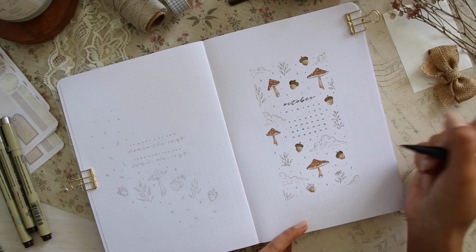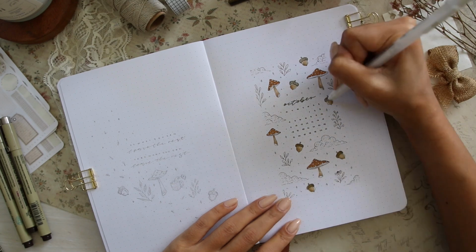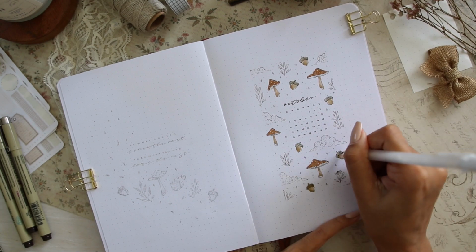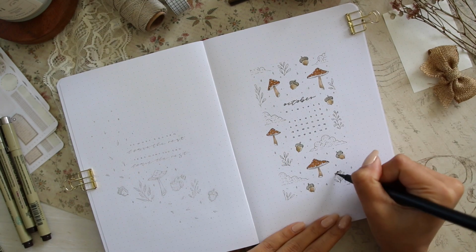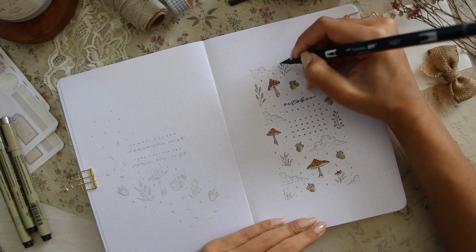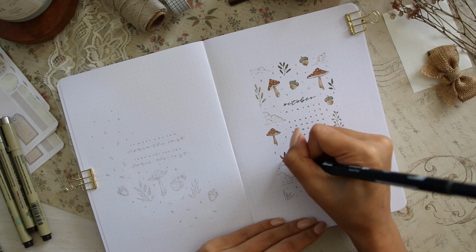For all of my outlining needs, my headers, my numerical monthly calendars, all my tasks, I used my Sakura fine liners in sepia tone. I used a 003 for all the doodle outlining. I switched between a 01 and the plastic nibbed tip fine liner for the quotes and the borders.